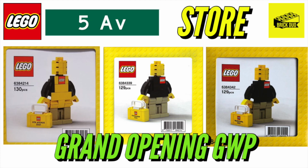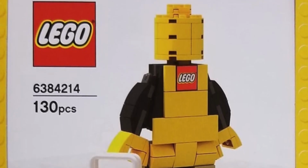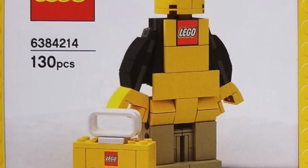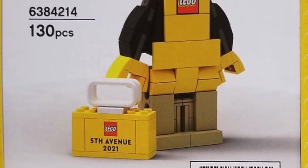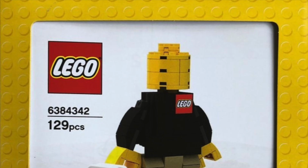This is the Brick Dough here, and today I just wanted to draw your attention to something pretty interesting. So essentially, as you guys might already know, there was a new flagship store that opened on Fifth Avenue, the New York location, and this new flagship store offered early attendees at the grand opening a free store associate figure. And you might be thinking, what is this?